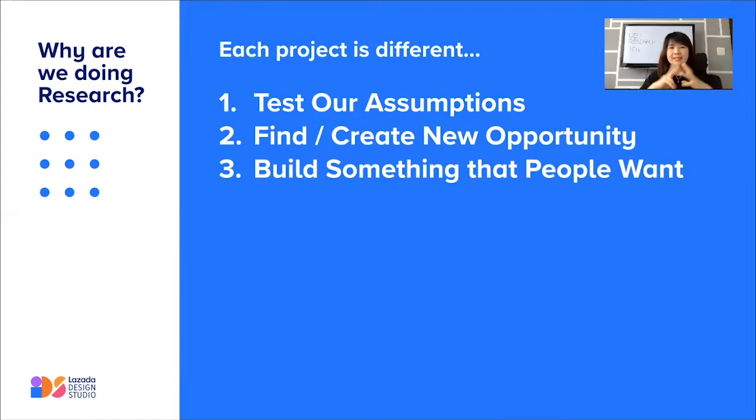Second, we want to find and create new opportunities. The more research that you do, the more you learn about the field that you are in, whether it's healthcare, tourism, e-commerce, or any kind of industry that you are in. The more research that you do in the particular field, the more understanding and the more knowledge that you can make insight from. And using all of that insight, you can also create new ideas and new innovation for your business, for your work.